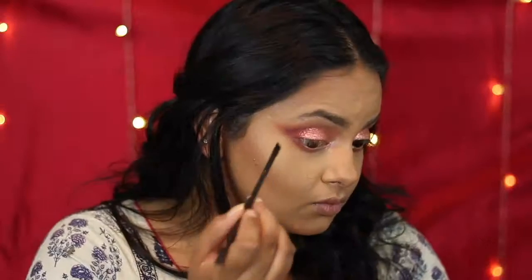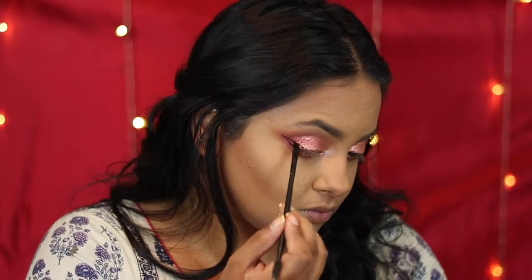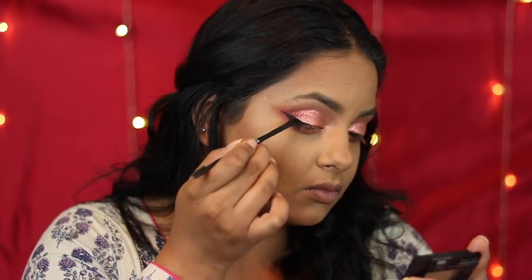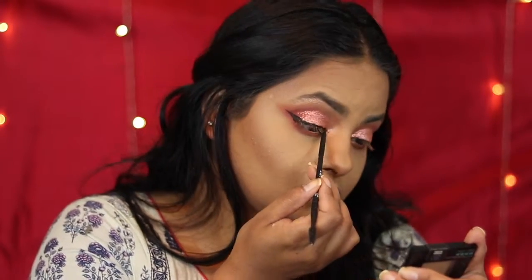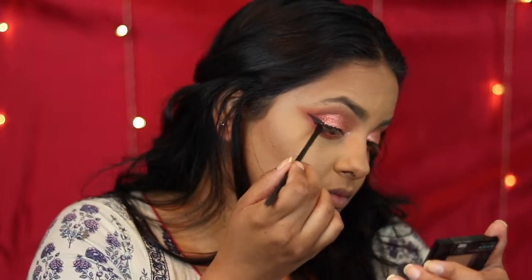Okay, and then to finish off the eyes, I'm going to do eyeliner, and I'm going in with the Maybelline Eye Studio Gel Liner, and I'm going to be using an eyebrow brush to do the wing, just because I feel like the angle that the eyebrow brushes are cut at and how thin they are are really beneficial in creating a really good wing. And as you can probably tell, it was really hard for me to create a wing on top of this eyeshadow from Huda Beauty.